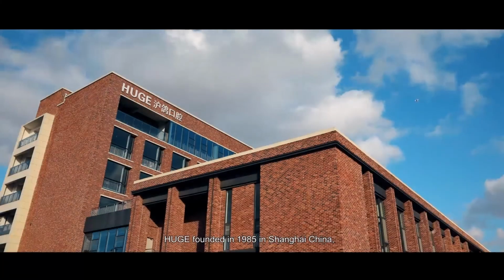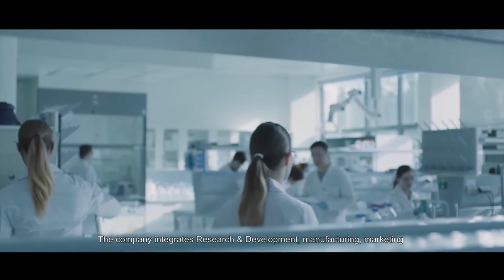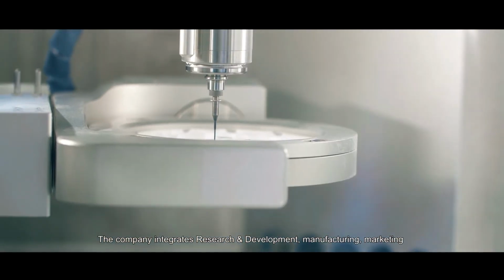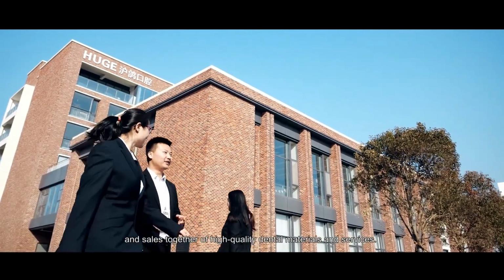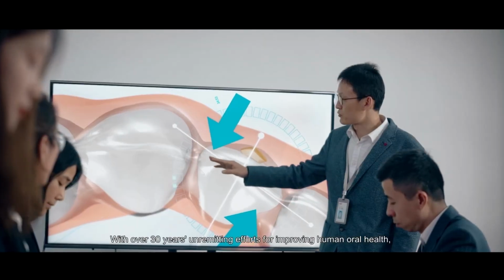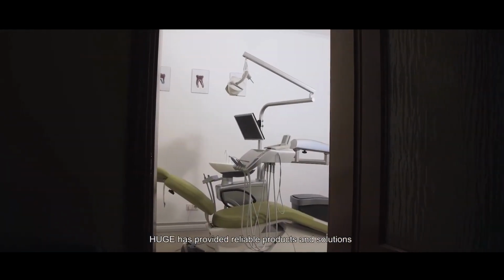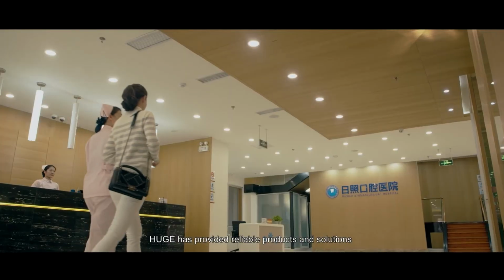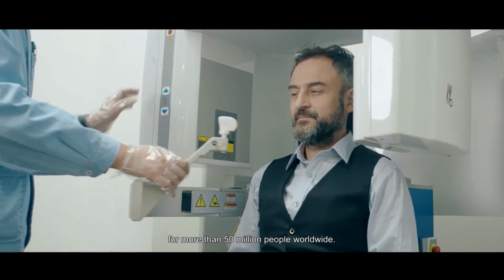Founded in 1985 in Shanghai, China, the company integrates R&D, manufacturing, marketing, and sales of high-quality dental materials and services. With over 30 years of unremitting efforts to improve human oral health, Huge has provided reliable products and solutions for more than 50 million people worldwide.